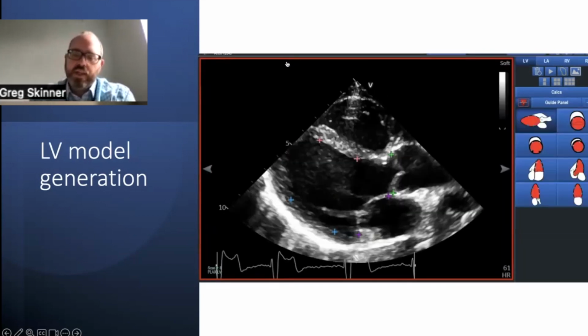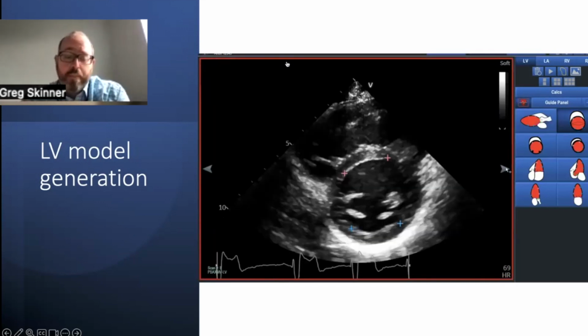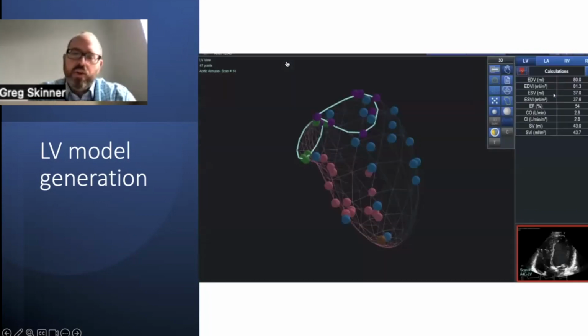Again, we're just going to do the same thing. This is the left ventricle. You may say, well, why bother doing this when you can just do a biplane ejection fraction? I think that this actually gives you a much more accurate version. You're not quite so constrained by getting perfect apical views. It's a lot more forgiving from that perspective, and it takes in a lot more data.